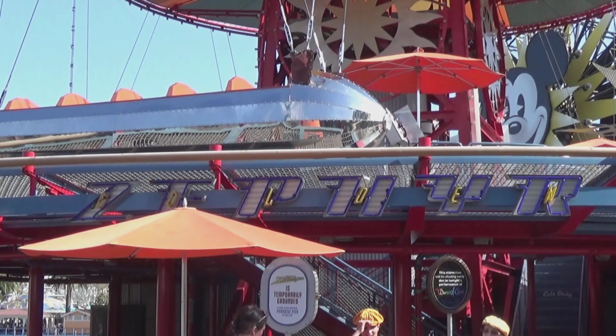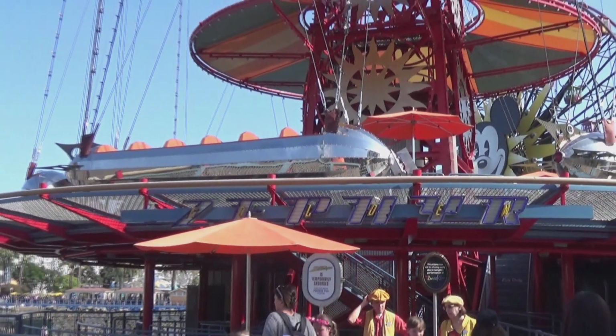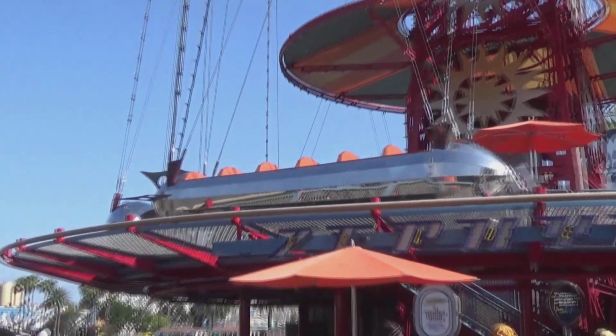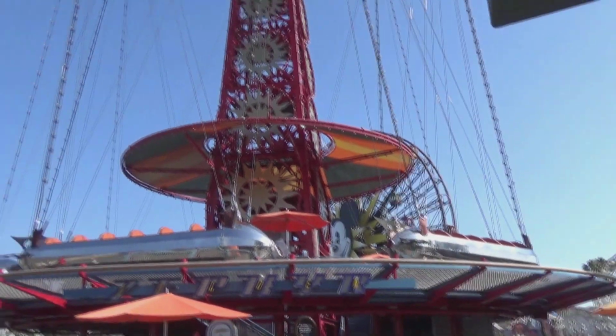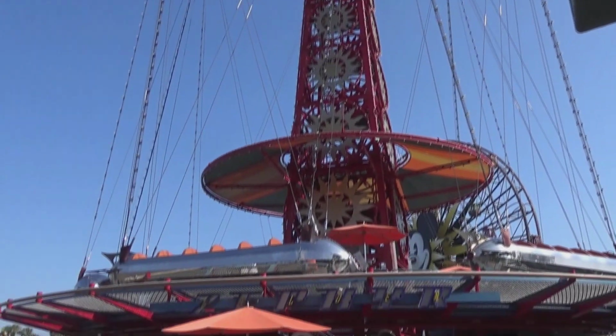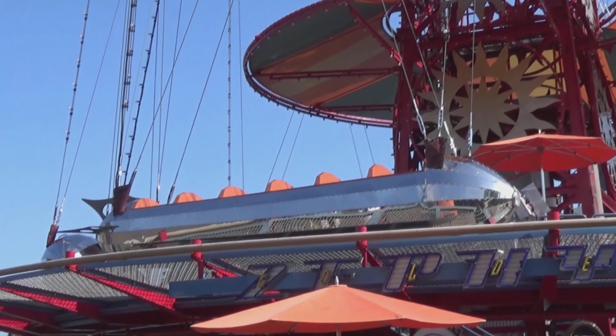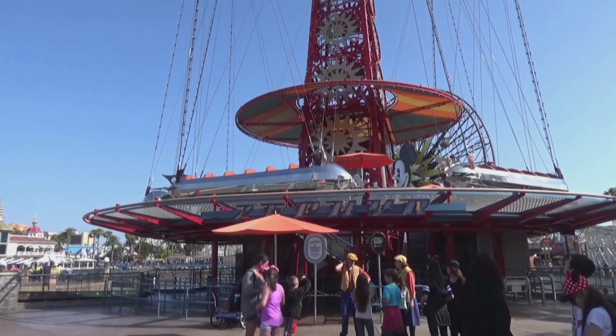So I will say I'm not the biggest fan of the Paradise Pier section of Disney's California Adventure, but the one ride I really enjoy is the Golden Zephyr. It's honestly very much a throwback to the pierside parks of days gone by, and the fact that they went and built one is awesome. I've gotten to ride this, and it's really kind of a nothing ride, but it's cool to be part of history, and I do appreciate that.